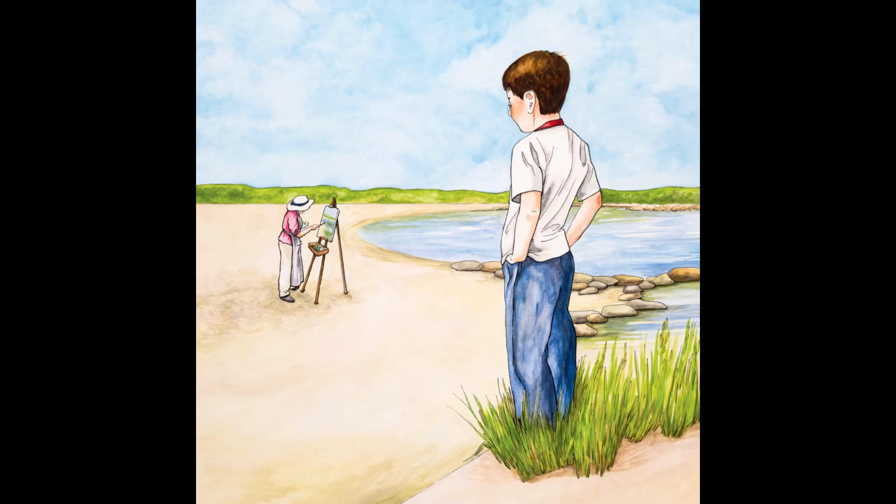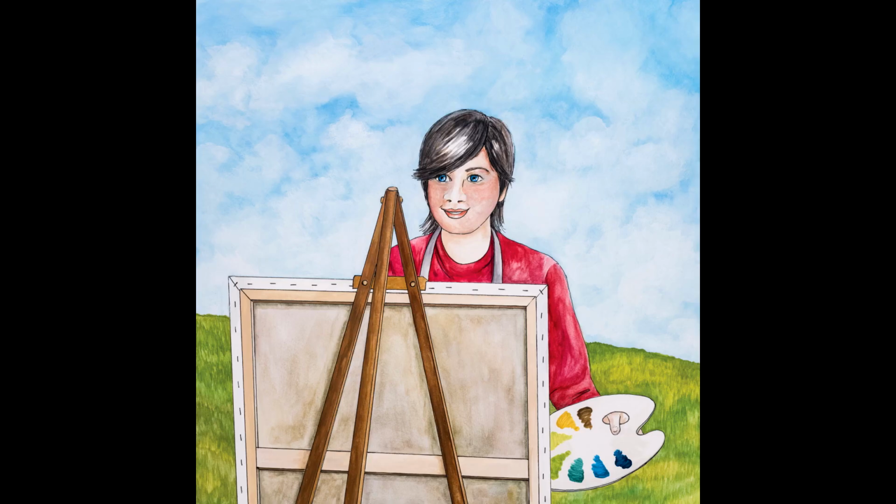He watched for a while, but he didn't approach the lady who was painting. His mom had told him that artists don't usually want to be bothered when they are working. And besides, Keith was shy. Over the next few days, Keith saw the same artist with her easel in several different places. If she noticed him, she always smiled, and Keith began to smile back.